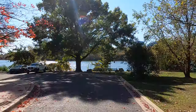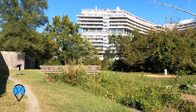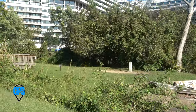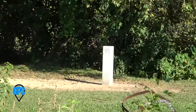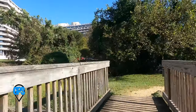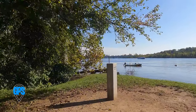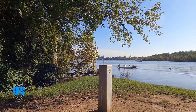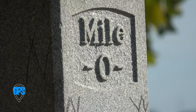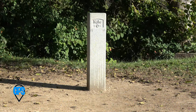Continuing left, carefully make your way by Thompson Boat Center. It can be very busy at times, especially afternoons and weekends. Now you're at the canal tide lock. Make your way over the footbridge and you have arrived at the C&O Canal Mile Zero marker. That's all you need to find it. But check out the two virtual approaches from the canal towpath heading toward Washington. And don't forget the bonus at the end.